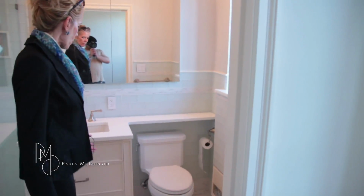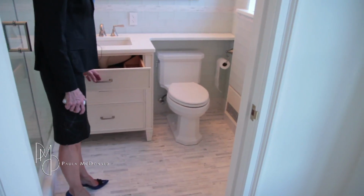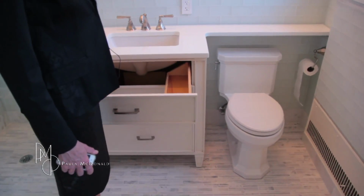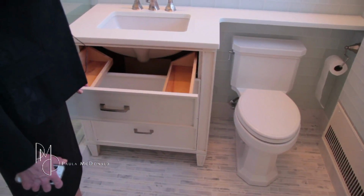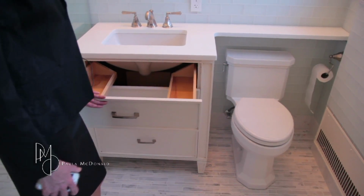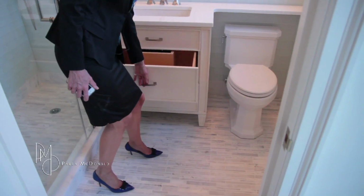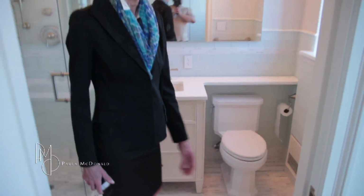But all of this has my custom vanities, which I'm thrilled to say are now in distribution channels in Manhattan that I think are going to be fabulous. And we know that they make a huge difference because they wrap around the plumbing, which is phenomenal. But let's go take a look now.